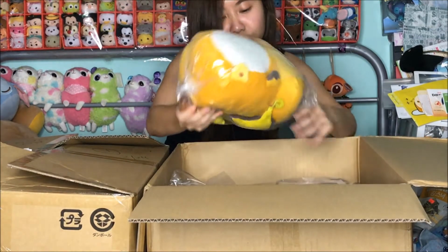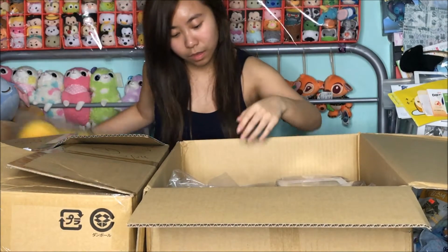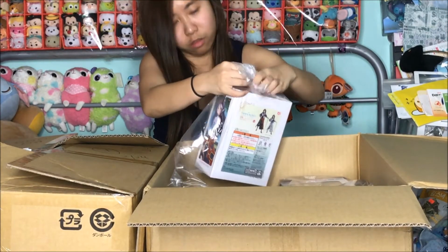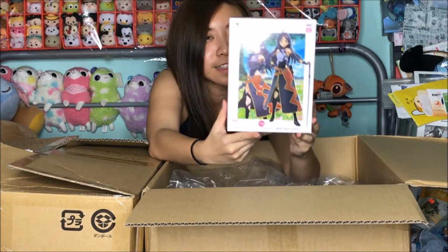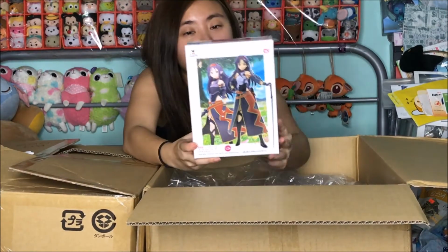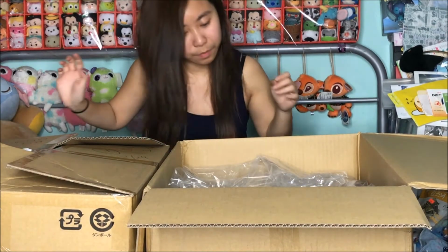And then the next one that we have, if you're hearing bells, that's just my cat walking around. And then we have a second Raichu Zoom Zoom. And then the next one that we have, another SAO Yuki. I believe that one was the special one, and this is the original one. You guys saw it from Toreba. Put it on the side. Oh, papers.